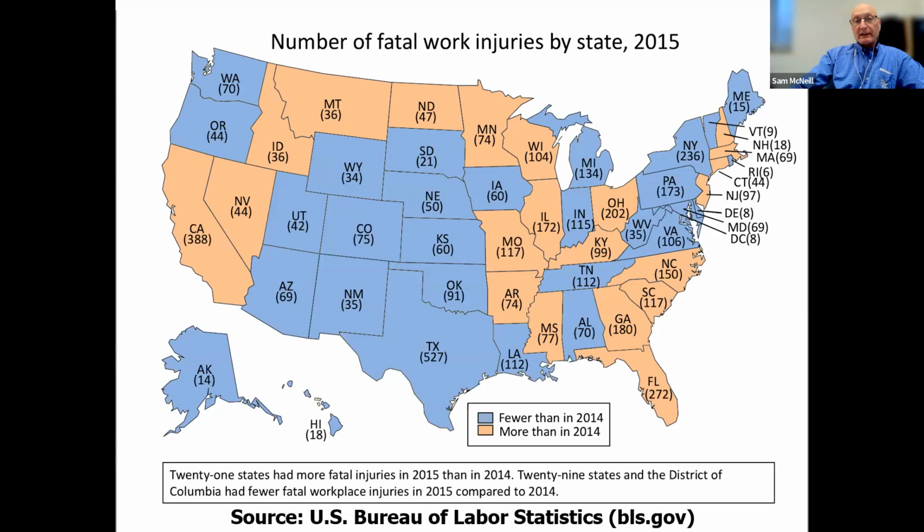This is looking at the same numbers, but in a more recent year, 2015, and it compares it to fatalities in 2014. So the states shown in tan on this map actually had an increase from the previous year. So comparing 2015 to 2014, you can see that in Kentucky, we had 99 fatal injuries for all occupations in that particular year, and how that compares with the neighboring states.